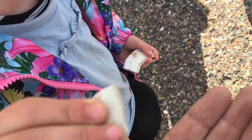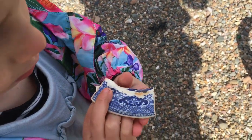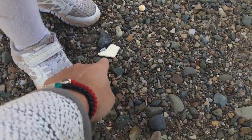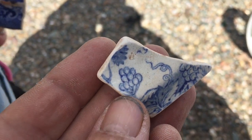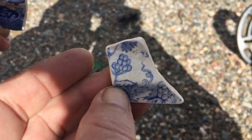Let's see that plate bit. Turn it over. There it is, so we can see the blue. And where's the bit on the floor? There. Let's see what that is. That's got flowers on it, hasn't it? That's nice. Nana will like that, won't she? So we'll take that bit for Nana. Let's see if we find any more.